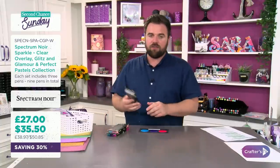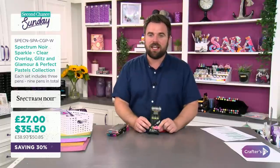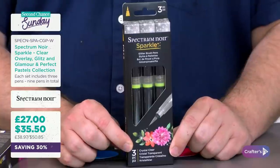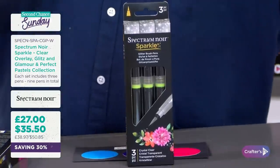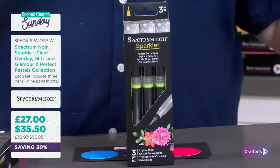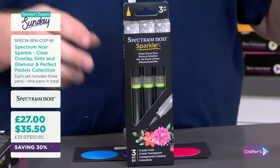But the one I love the most is this one, because of the clear overlay. What this means is that anything you want to make sparkly, just put the clear overlay on and it makes it sparkly. So think about all the colouring mediums that you've got that you want to add sparkle to, you can do it. Are you ready to see it now?